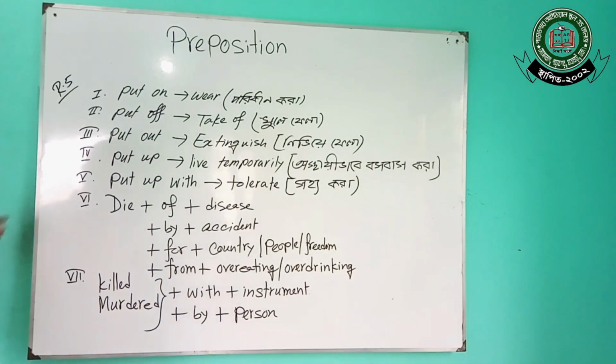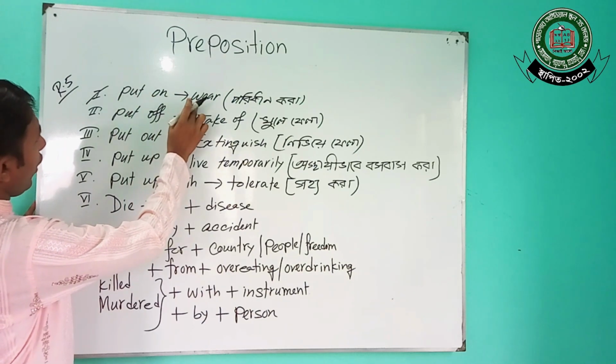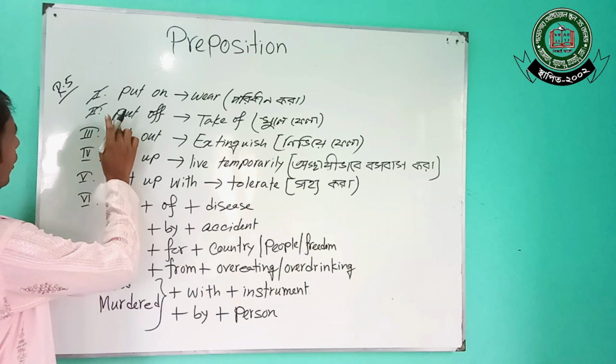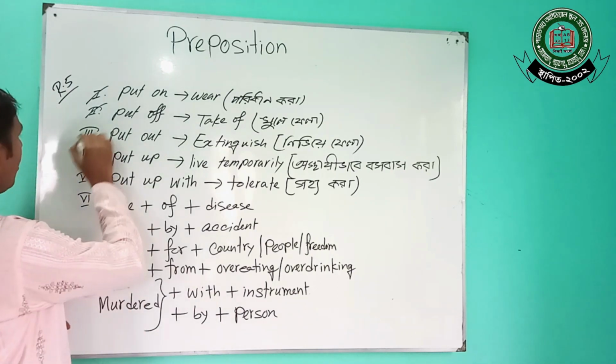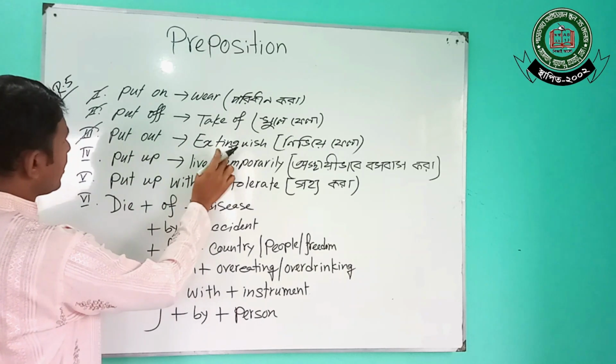Okay, my dear students, look at the board. Number 5. 1. Put on means wear. Put off means take off. Put off means take off. Put out means extinguish.